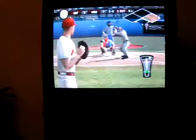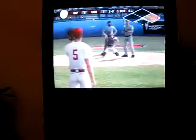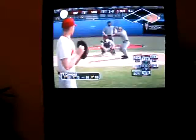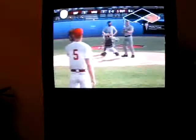Aboard with a single, a runner at first, and there's one. Just missed with a fastball. A runner at first, one out. Quickly ahead in the count, 2-0.